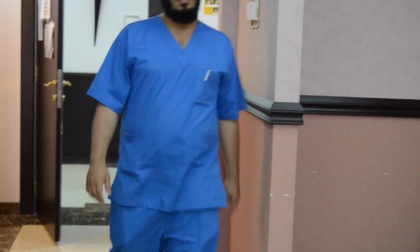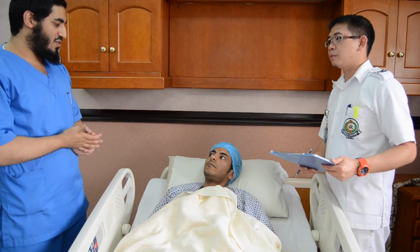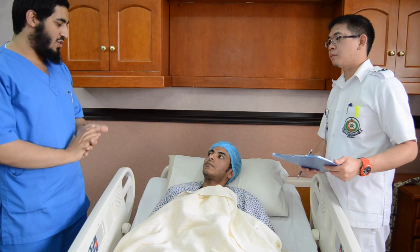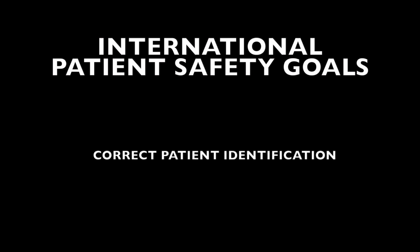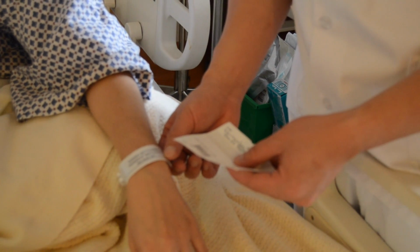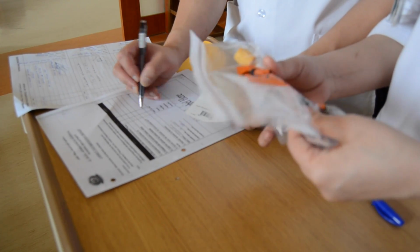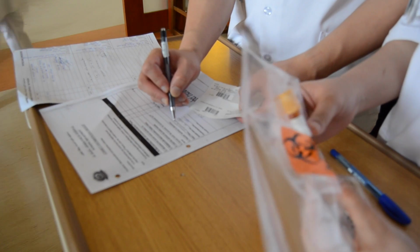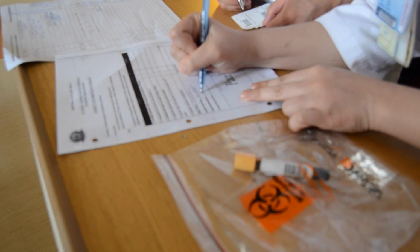Good morning. Good morning, Doctor. How are you? Patient identification and the matching of a patient to an intended treatment is an activity that is performed routinely in all care settings. We are committed to establishing and maintaining a uniform approach to patient identification. The intent of this goal is twofold. First, to reliably identify the individual as the person for whom the service or treatment is intended. Second, to match the service or treatment to that individual.